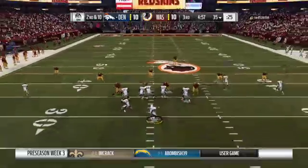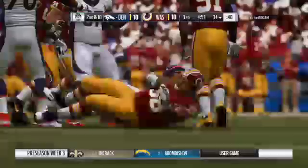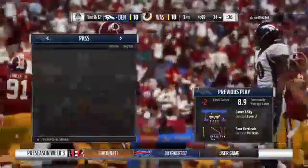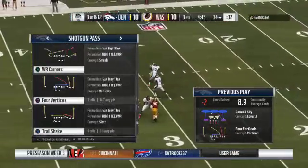An absolute mess. Watson. And the Redskins do get to him. He goes down for a sack. Corey Peters able to get in there and drop him for a 2-yard loss.